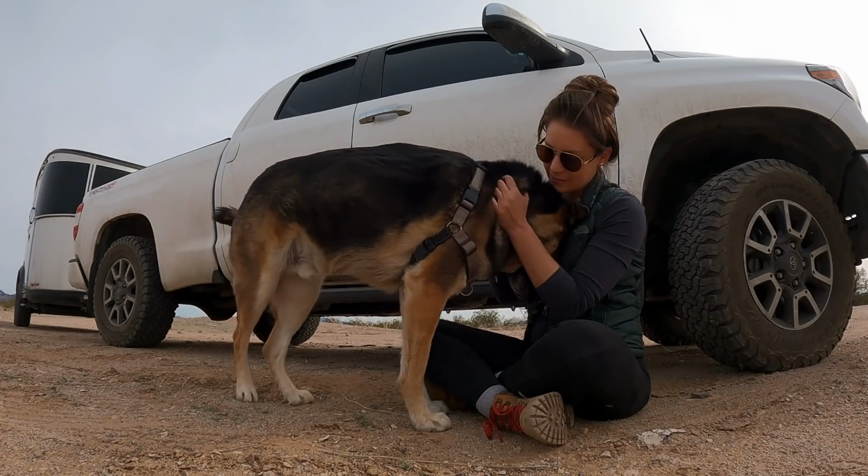And so far, it tows like a dream. It drives like a Toyota, which I love, and it has a lot of power. So I'm really enjoying the Tundra. So today I'm gonna go over the reasons why, and then take you on a little tour and show you some of the mods.